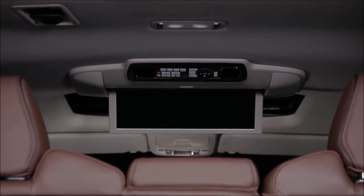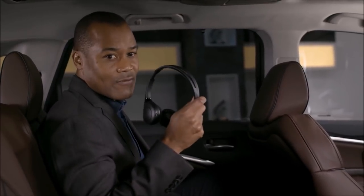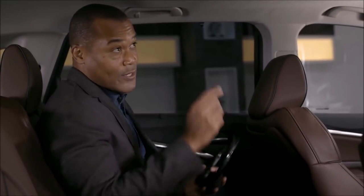Technology and entertainment don't end up here. For your second and third row passengers, the MDX's rear entertainment system features an ultra-wide screen, sunshades to keep the glare down, and wireless headphones. Plus, that ultra-wide screen can be split, so everyone in the back doesn't need to agree on what to watch.